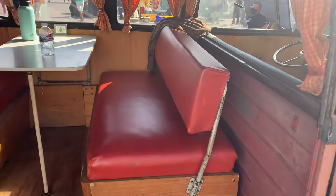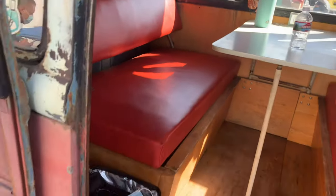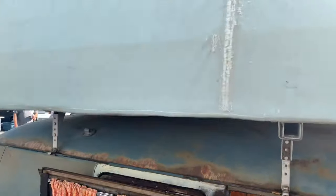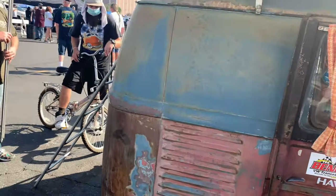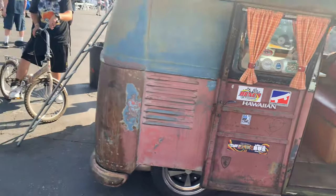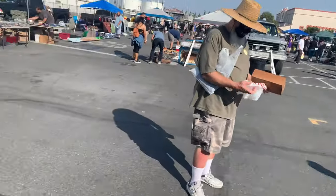Wow, this is the ultimate for camping right here. I like camper conversions, so that's why I definitely had to shoot this one. It's pretty amazing. You got a skateboard. Yes, Ava's becoming like a professional skateboarder. No, I mean not that good, but you're getting there.